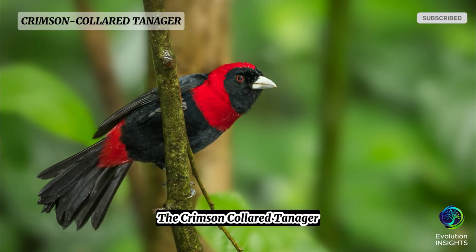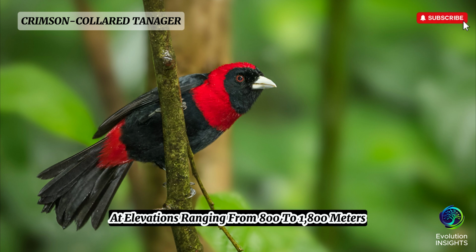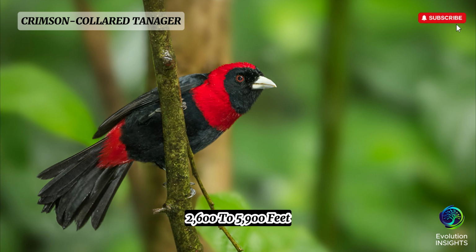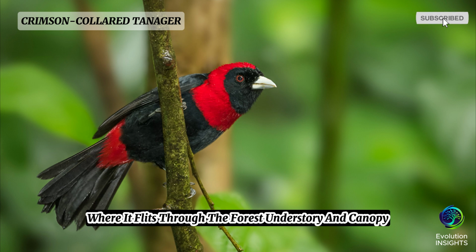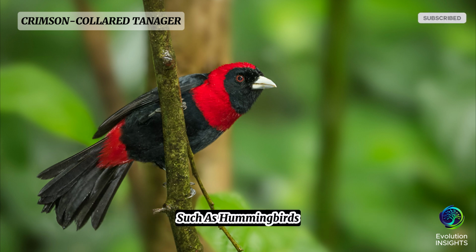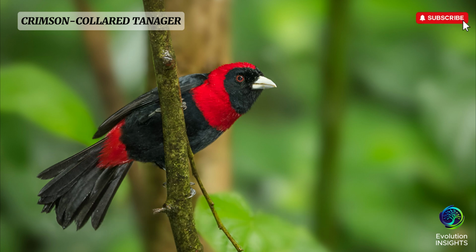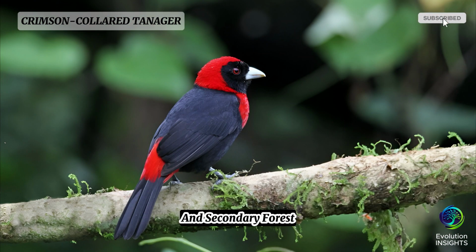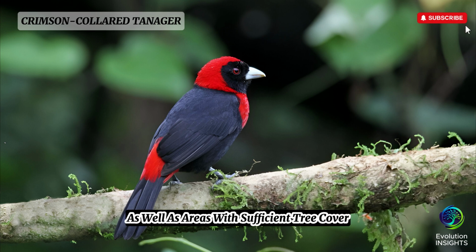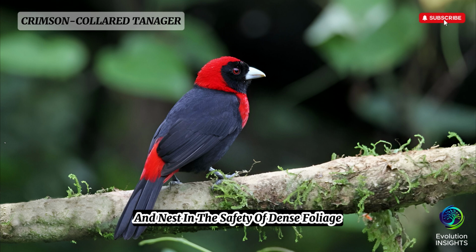The crimson-collared tanager primarily inhabits lowland forests and tropical woodlands at elevations ranging from 800 to 1,800 meters, 2,600 to 5,900 feet, where it flits through the forest understory and canopy, often in the company of other tropical birds, such as hummingbirds, other tanagers, and sometimes mixed species flocks. It's found in both primary rainforests and secondary forests, as well as areas with sufficient tree cover, which allows them to forage and nest in the safety of dense foliage.